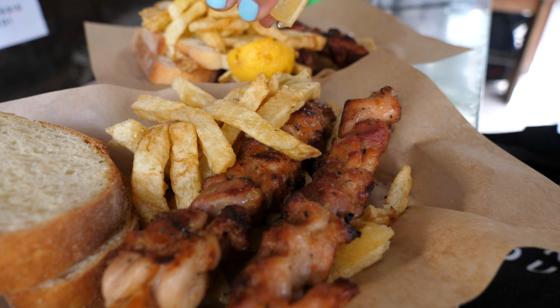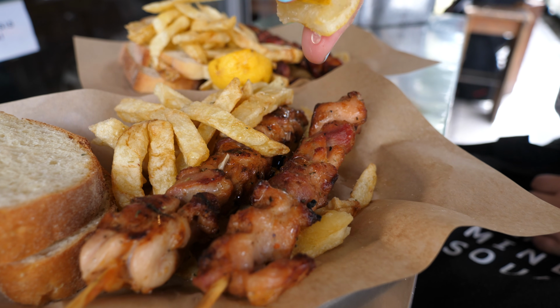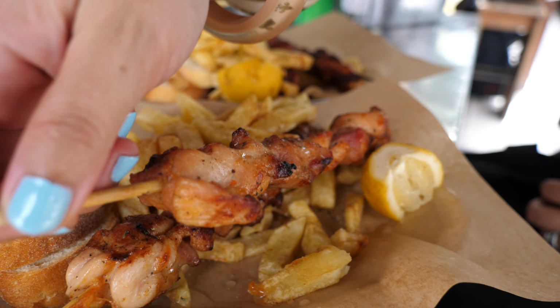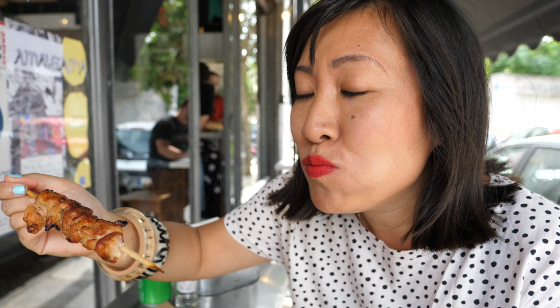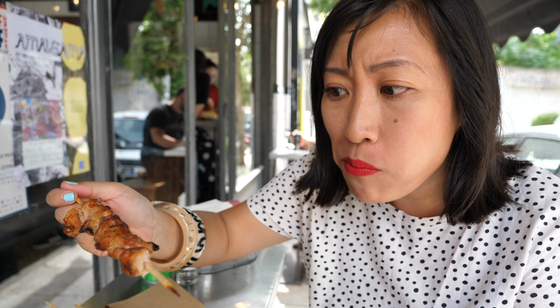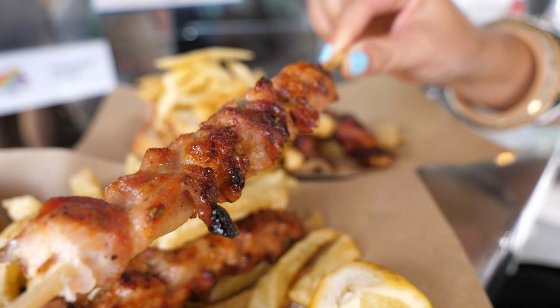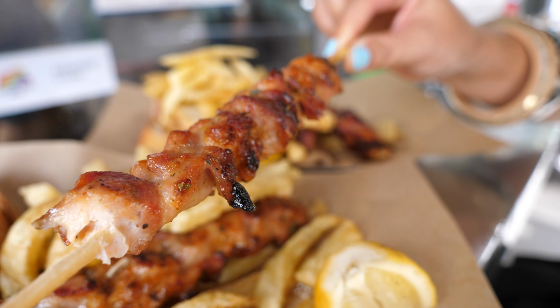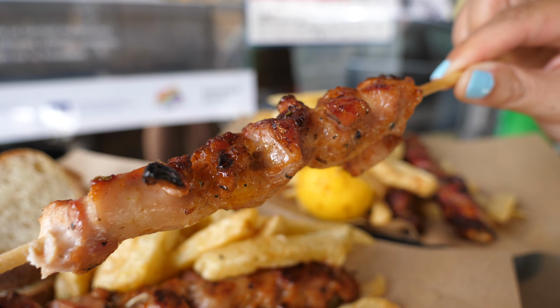So you always get lemon with your meat here in Greece, so I'm just going to chuck a whole lot of that lemon juice over these chicken souvlaki. And you can see the beautiful caramelized bits where it's been sitting on that grill. The meat is just golden. And the meat is so tender and beautifully smoky. It's got a superb flavour. There's a little bit of oregano over the top, but the overwhelming flavour is just the flavour of chicken and that smoky grill. It's incredible.